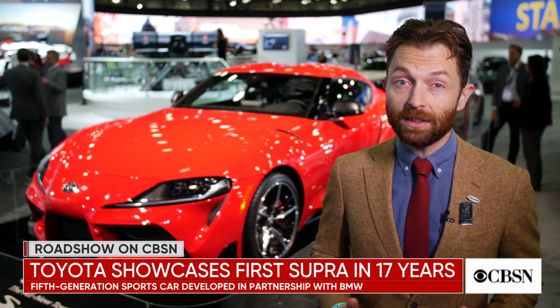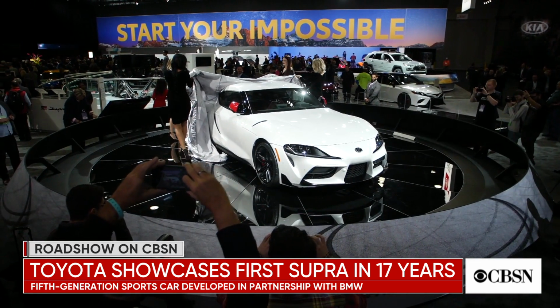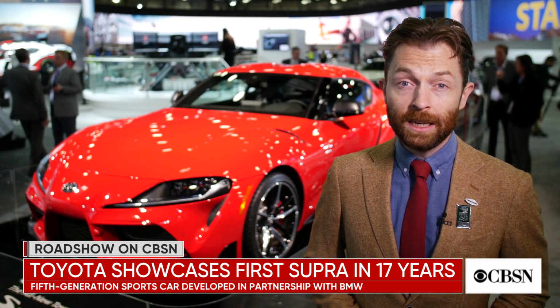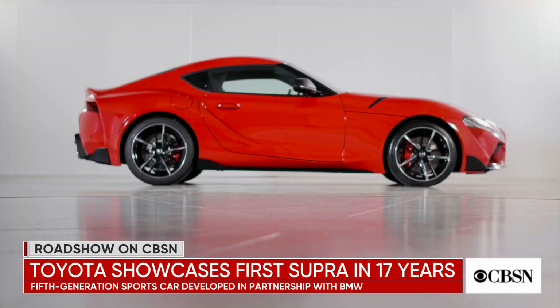While American manufacturers dominated the show this year, Toyota made a splash by unveiling the new Supra. The 5th generation of this fan-favorite sports car owes a lot of its internals to BMW of all places. It's been 17 years since we've had a new Supra, and while the styling is proving a bit divisive, fans of the Japanese icon can get their hands on one this summer, if they can afford the $50,000 entry fee.